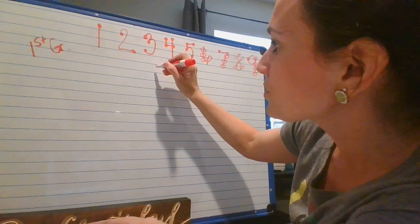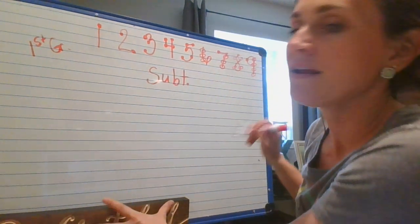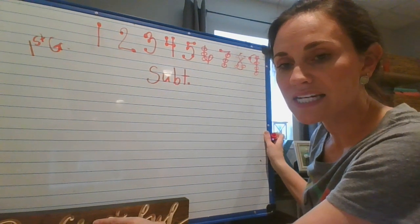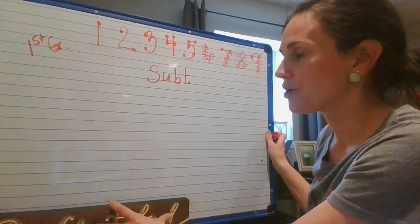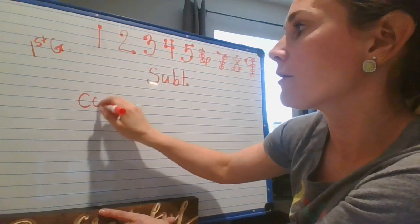Subtraction means take away. So I'm going to write subtraction up here so that helps us remember, and I'm going to abbreviate it so we have enough room. And we're going to practice 2 different strategies today, and they are the count back strategy, okay? And the count up strategy. So I'm going to write them right here.